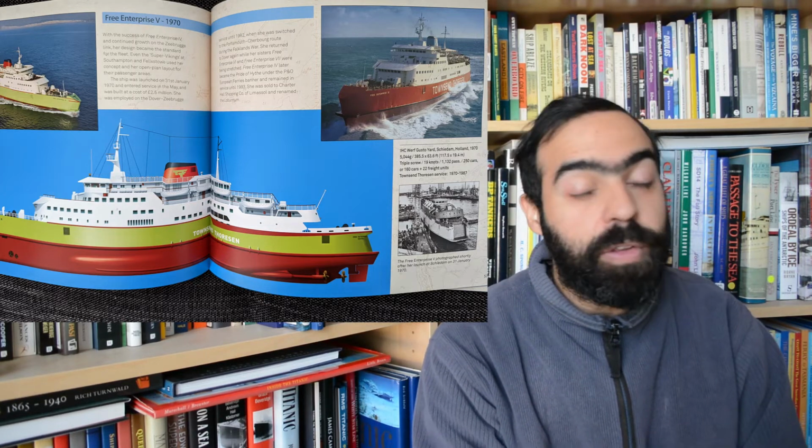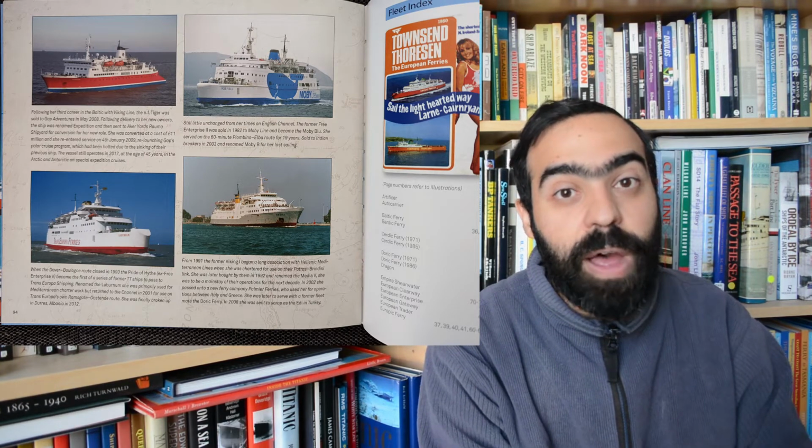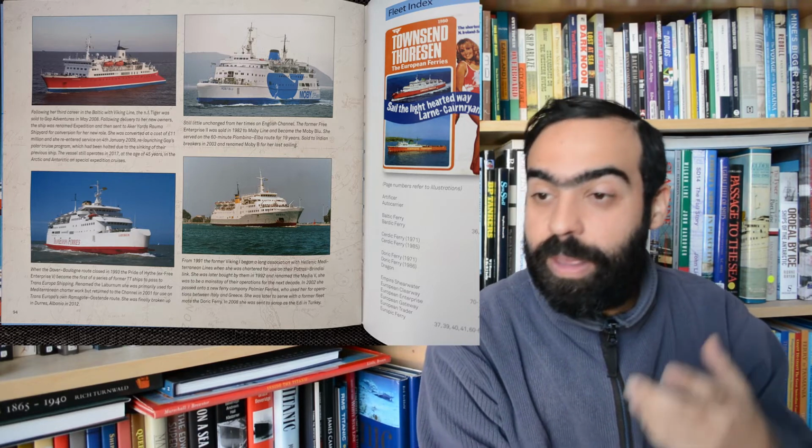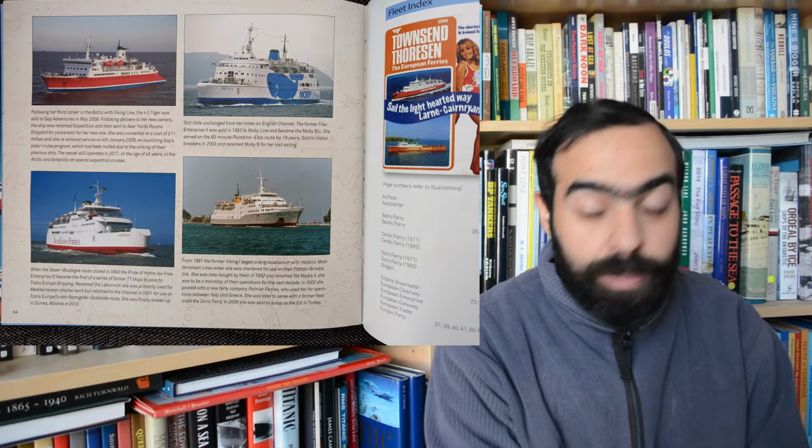At the very end of the book, there is a lovely summary, where we get to see some of the surviving vessels that are still in service in faraway climes, such as the Mediterranean, with Greek and Egyptian ownership. This company began with such promise, but ended up being forever associated with not only the Herald of Free Enterprise disaster, but also another one, the European Gateway, which was another vessel that capsized, although that one was due to a collision.